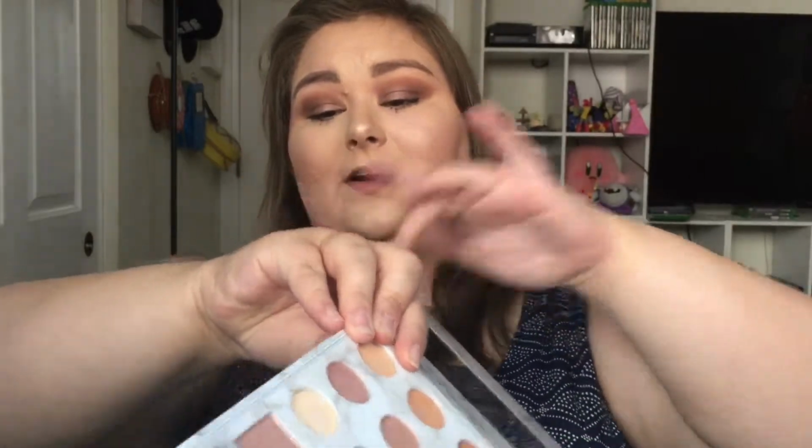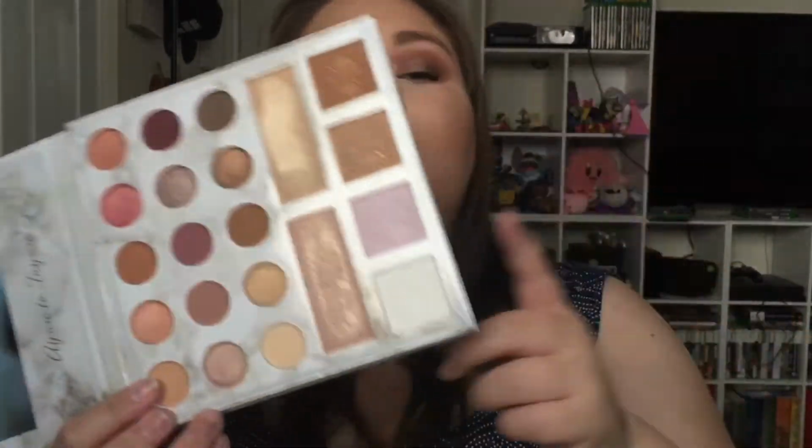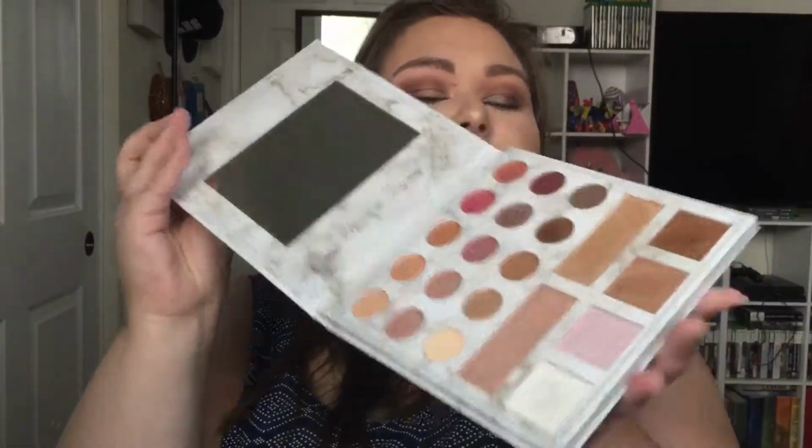And when you do it on your finger, see, they're really pretty. I feel like when you put it on a brush, you have to apply it with your fingers more, and then you can get a more dramatic highlight. That's what I used today. I used a combination of this more champagne color, and then I used the white just to make it more blinding and pretty. Love it. You get just such a stellar formula.